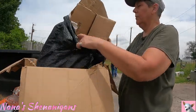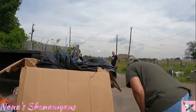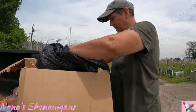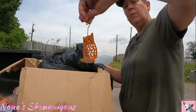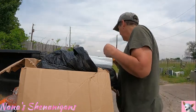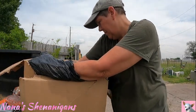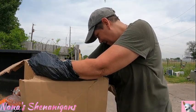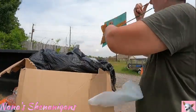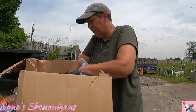Uh-oh, not starting good. Starting out with trash. Oh, goodness. I know there's something in here because it's heavy. A little owl. See? There's something in there. Yep. I knew it. We got scrap. We got a present sign. Yep. Might have took this one for nothing.